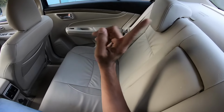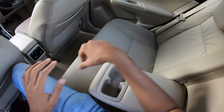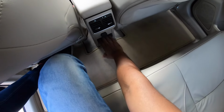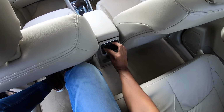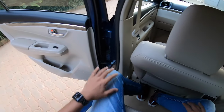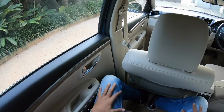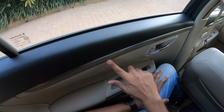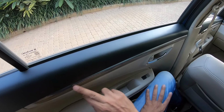Gets 2 headrests, not 3, and you get a center armrest with twin cup holders over here. Floor is almost flat. You get a 12-volt charging socket over here, space to keep stuff over here, rear AC vents over here. There are magazine holders as well, and the doors do shut with slightly better thud than other Maruti cars. Now this is the new treatment inside the cabin, and you get this chrome line here as well.